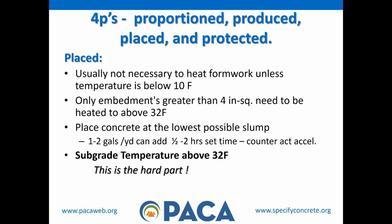Some other considerations for placing. 306R says usually you don't have to worry about heating your formwork unless it's really cold. They use 10 degrees. Some specs require everybody to heat up the steel or everything else that's in the concrete. Well, 306R says unless you've got stuff that's bigger than a 4 square inch area in section, you really don't need to heat that up. They do, however, recommend that you place concrete at the lowest possible slump. Why? Because even a little bit of water added can retard our set time. Well, that's counteracting what we're asking our accelerator and all the heat we're putting in there to do.